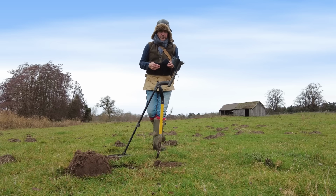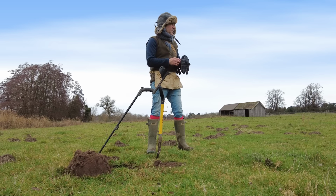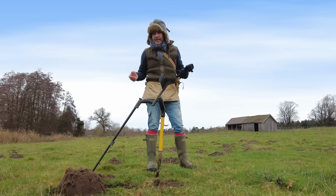The field I want to be on, where I was last time, got a big old horse in it. And I don't completely trust my gut instincts with horses, even though I've been told he's not that bad. I may leave it, but that's where I really want to be, because I left the sort of Roman section for a time like this.